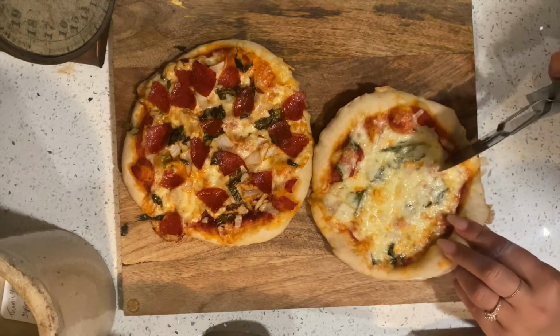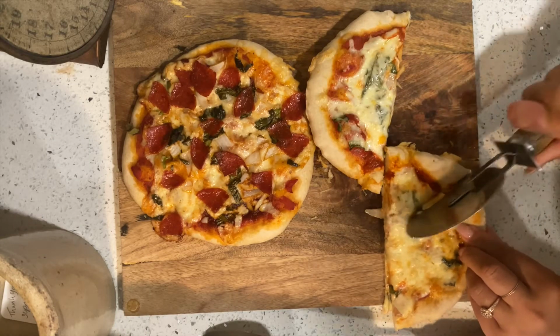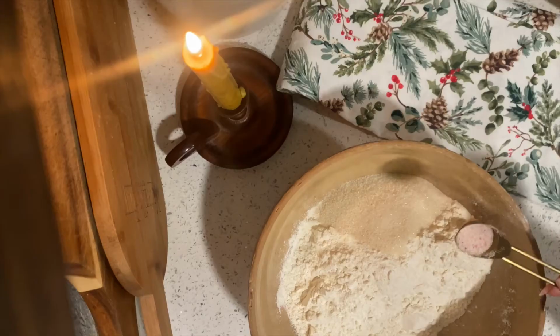Sourdough pizza, so simple. My kids love this. They ask for it all the time. So can't go wrong with sourdough pizza, or really any kind of pizza.